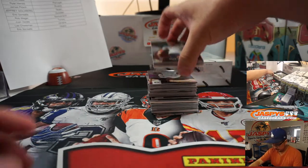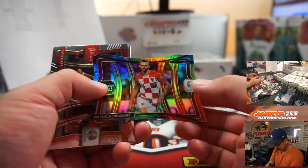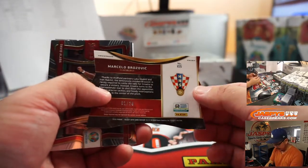Yeah. All right, folks. I really haven't gotten into soccer mode yet, so maybe this will help me out. Love these tie-dyes right here.